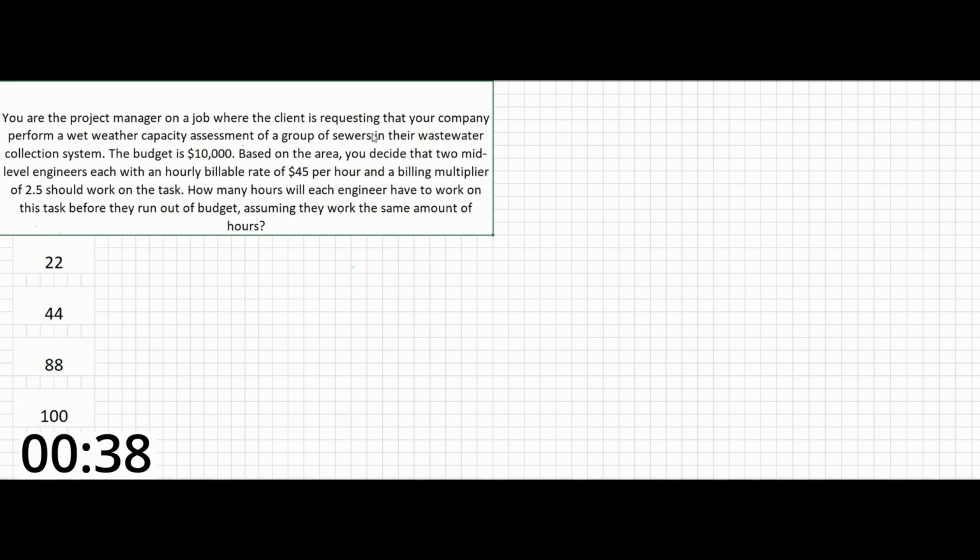So this question is actually very easy. We don't really care what kind of work the project is. All we need to know is what our total budget is and how many hours we have before we run out. So this question is very easy for us because we have two engineers, their hourly rate is the same, and their billing multiplier is the same, and they will be working the same amount of hours.